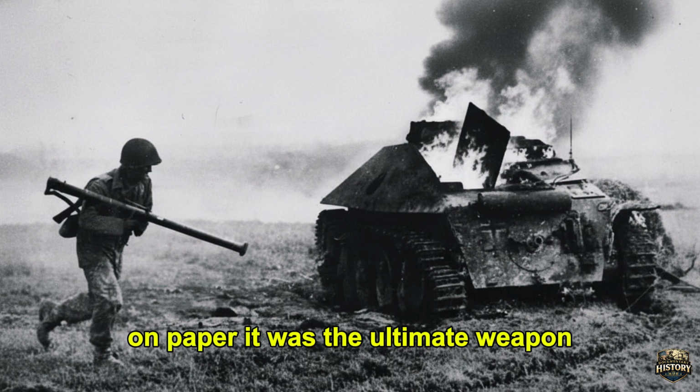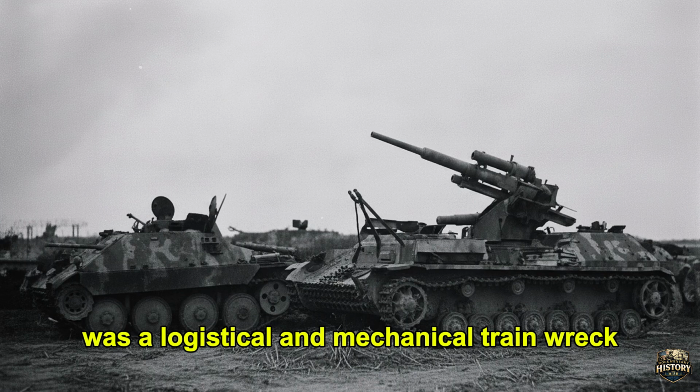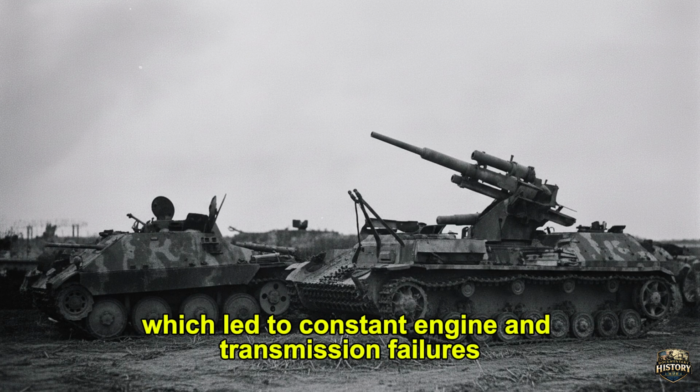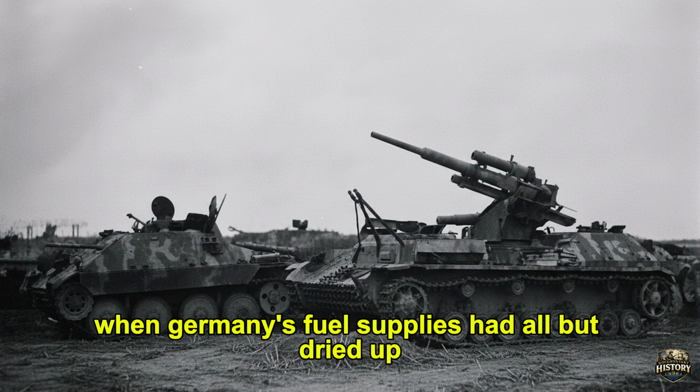On paper, it was the ultimate weapon. In reality, it was a disaster. The Jagdtiger was a logistical and mechanical train wreck. Its engine was nowhere near powerful enough for its immense weight, which led to constant engine and transmission failures. It guzzled fuel at a time when Germany's fuel supplies had all but dried up.